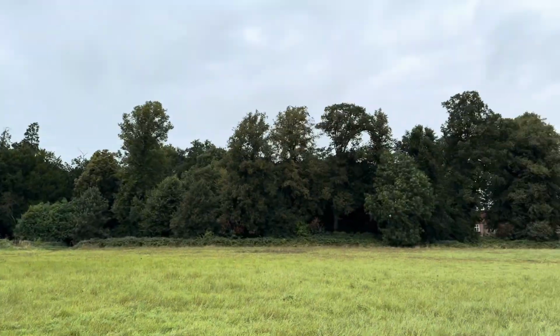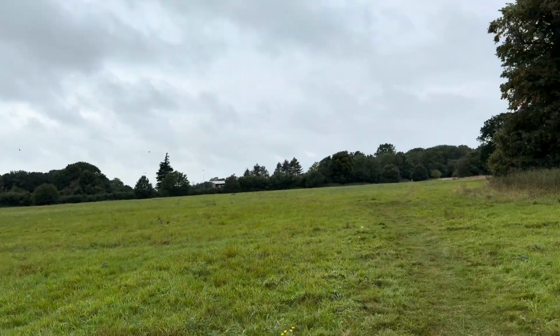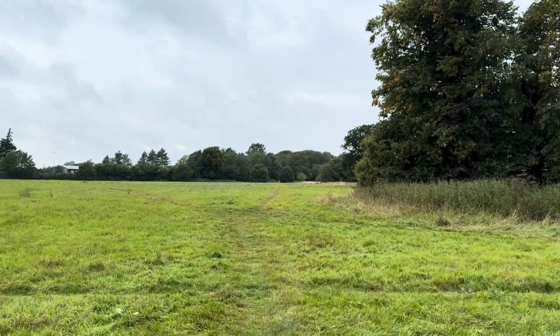But this is firmly September 2024 on a really grey day. Quite windy now as well, but it's nice, good fresh air.